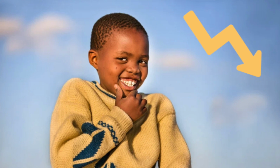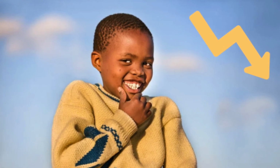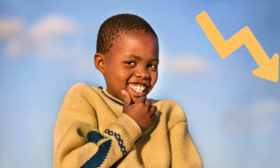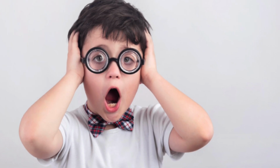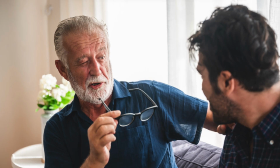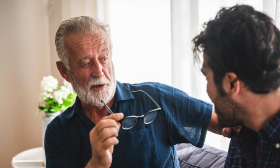How does it progress? In newborns, hyperopia is common and often decreases with growth. In some children, it persists. Others become myopic as their eyes lengthen too much. In adults, it may remain stable or become more noticeable when the eye can no longer compensate. That's when glasses become necessary.